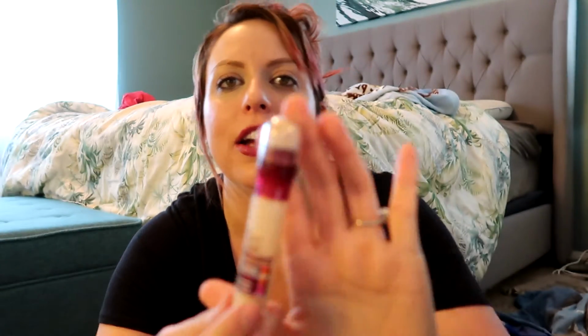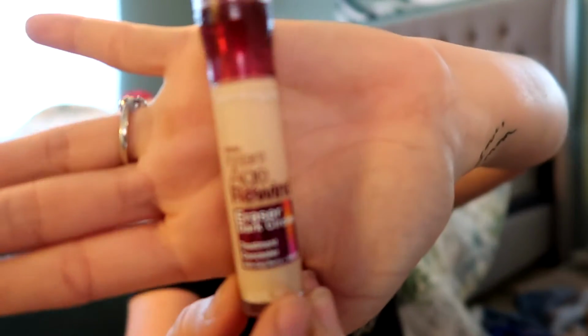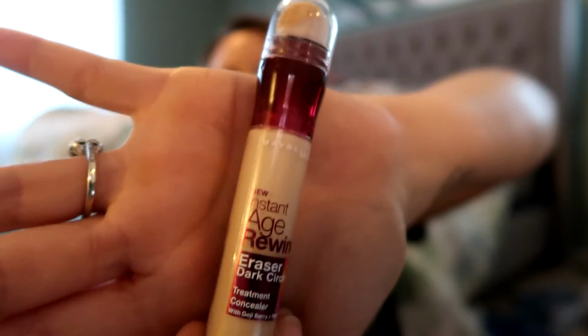My favorite concealer that I use is Age Rewind with the little brush at the top. You just turn it like that and then you can apply it. And I love this. I think it does the job. Oh, I just did it. See, I barely was touching and I did it again.